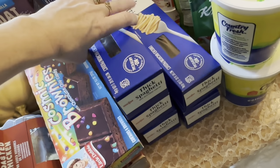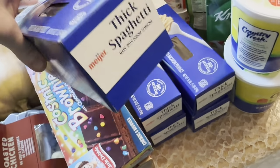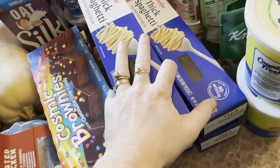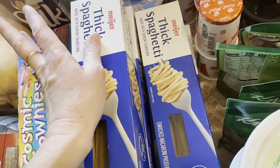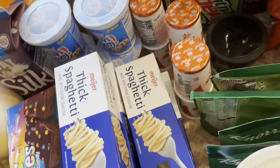They're thick. So we've never really bought the thick spaghetti, but we'll see. And they looked like this big box. Like, this is like my finger. So this is a good size box. It's half full. But I still got five of them just because a regular box of generic or regular noodles are like $1.30 to $1.70, and these ones were only $1, so I grabbed them.